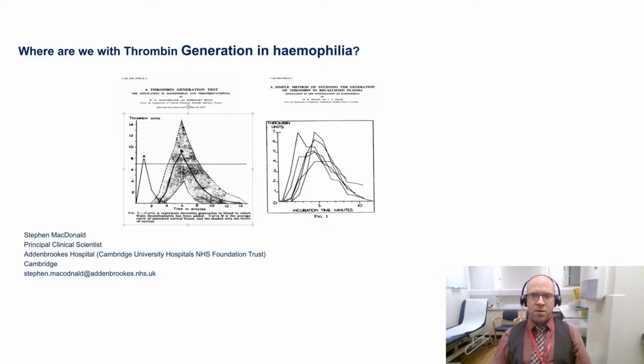I've been asked to discuss thrombin generation in haemophilia. So my name's Stephen MacDonald. I'm a principal clinical scientist in the specialist hemostasis unit in Ardenbrooke's Hospital in Cambridge. I've worked here for some 20 years now, and we've got quite a lot of experience with thrombin generation.